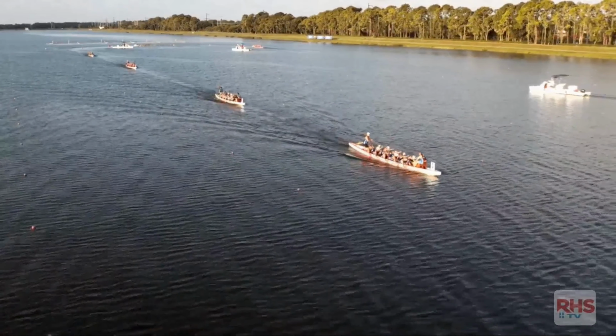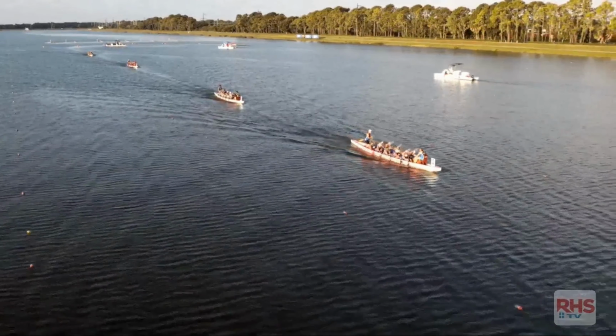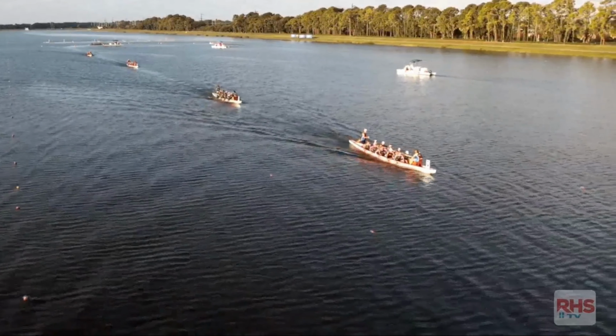So this is a tough race. You get about 250 meters from the finish in a 2K, and you are hanging on. Yep, that is exactly what it is.